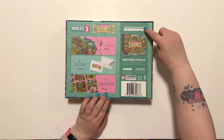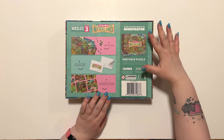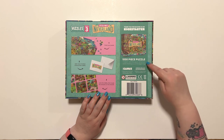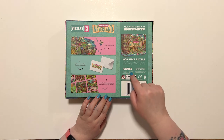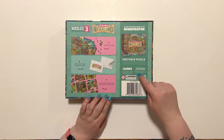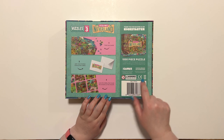And then here it says, thank you for backing us on Kickstarter. Because this puzzle was originally a Kickstarter project. And here it says 1,000 piece puzzle, a search and find jigsaw puzzle adventure where finishing is just the beginning. And then it has Great Games and their contact info. Then it has illustrated by Samuel Milham, and his website. And we've got some little warning logos here and made in China. Again, it has the size and we've got a barcode.